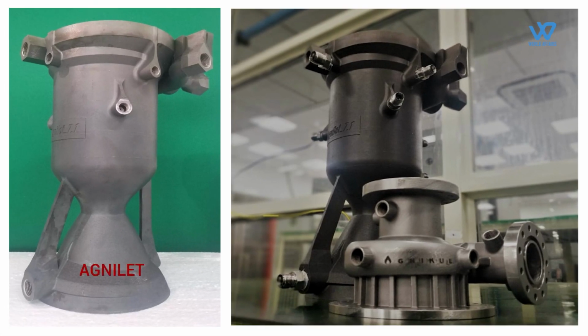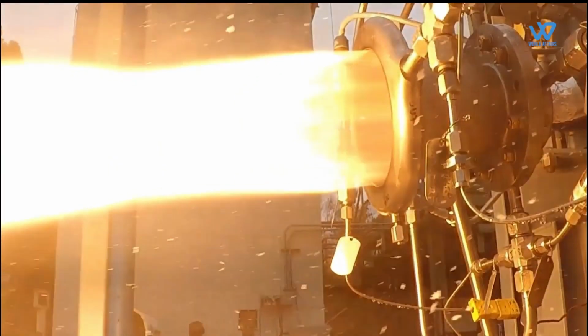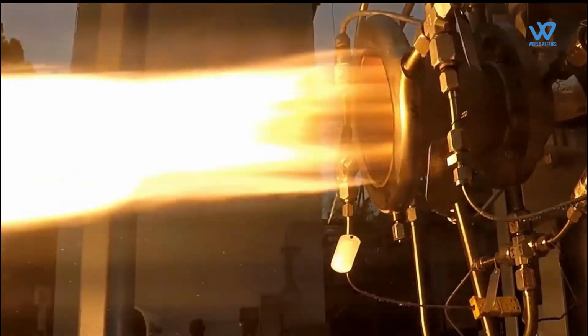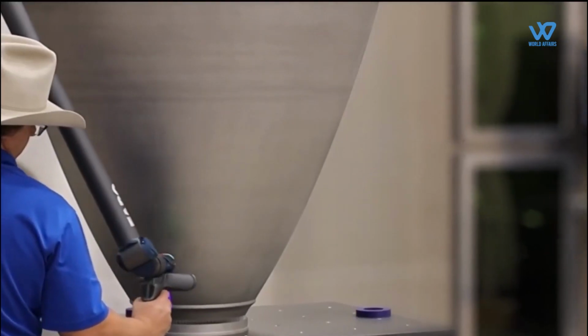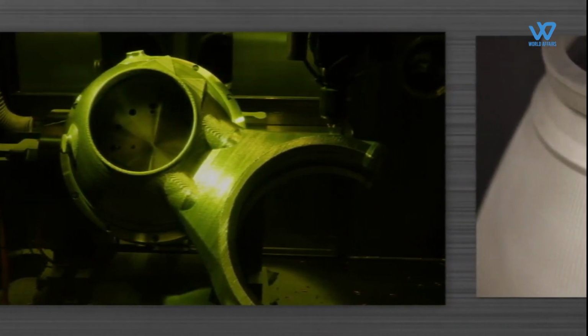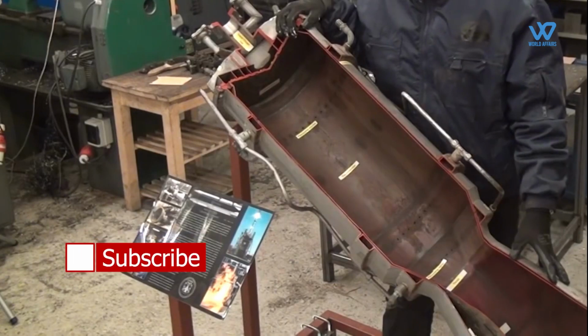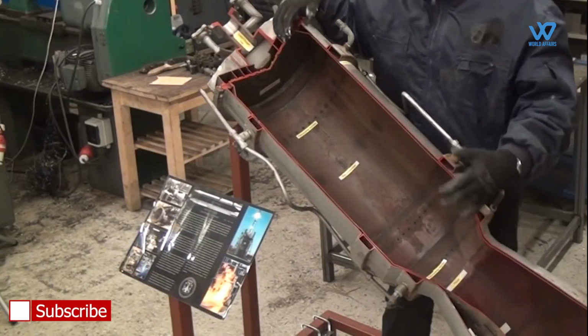This is a unique rocket engine because it is completely 3D printed as a single component in one run of a 3D printer. This entire engine, Agnilet, is just one piece of hardware from start to finish and has 0 assembled parts. Normally, rocket engines have hundreds of different parts that have to be built individually.